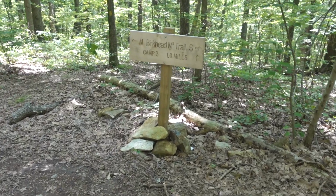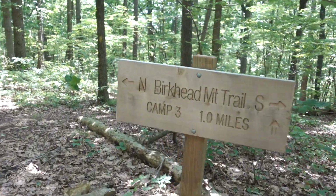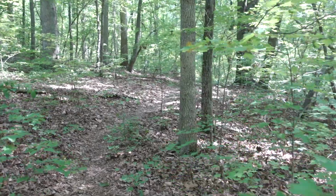I've decided to deviate off the main loop for a bit to go have my lunch. Right at campsite 5 there is a trail on the left that's blazed in yellow that will take you to campsite 3 and is also the water access. I want to find a little solitary place to eat a quiet lunch.